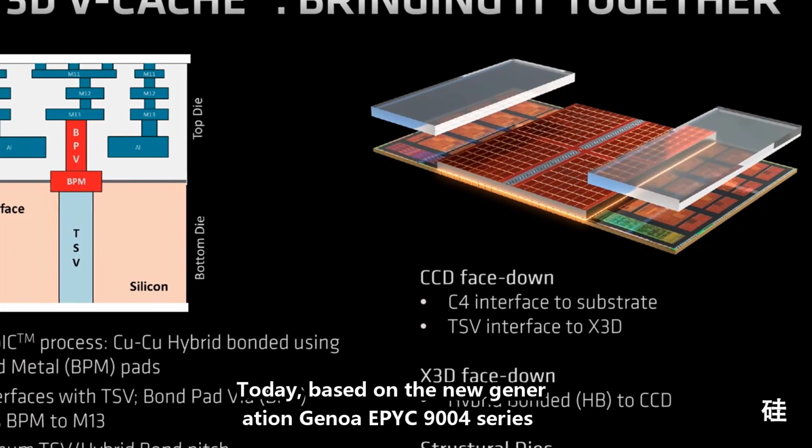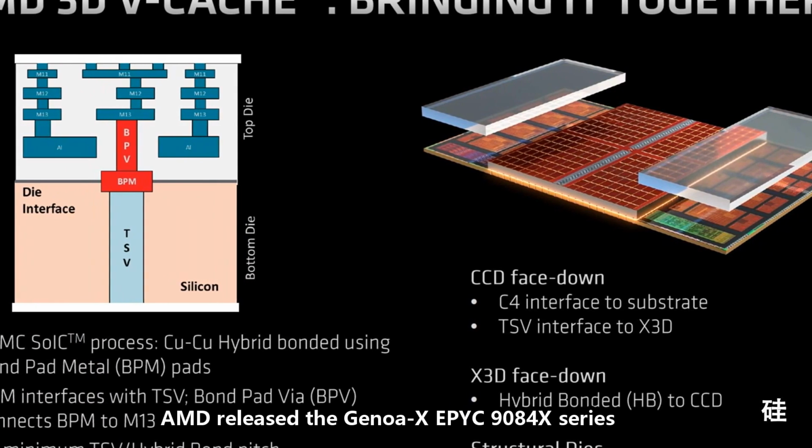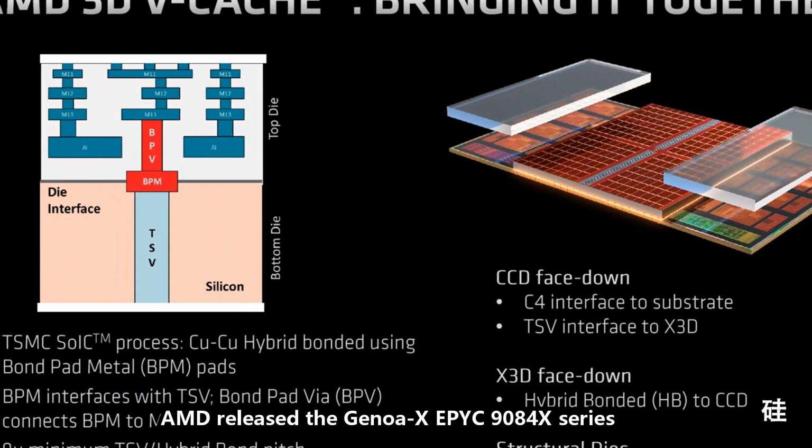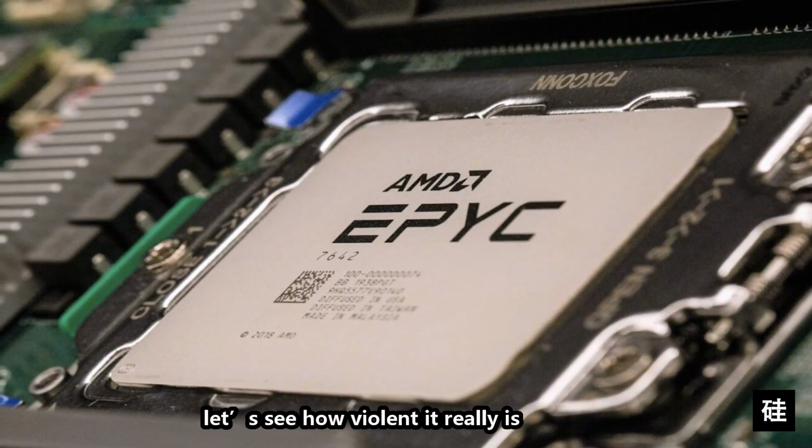Today, based on the new generation Genoa EPYC 9004 series, AMD released the Genoa X EPYC 9084X series. Let's see how violent it really is.